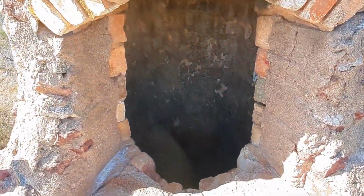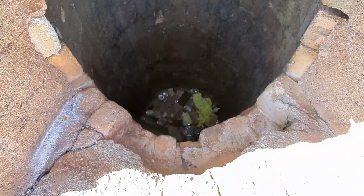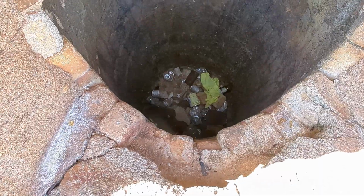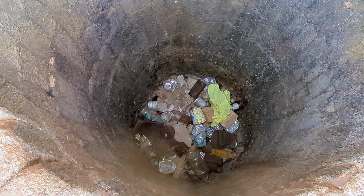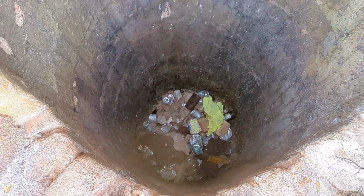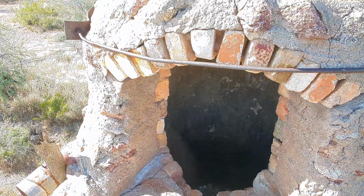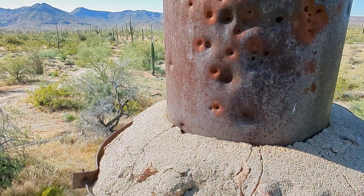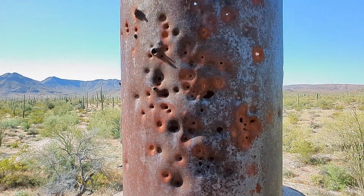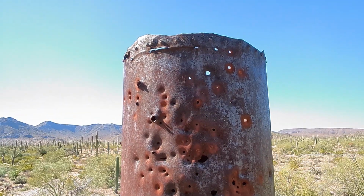See if I can get it to... Well, there's a bunch of jerks that have put trash down in there. Don't be jerks. And of course, people who have shot it up. That's just quite interesting.